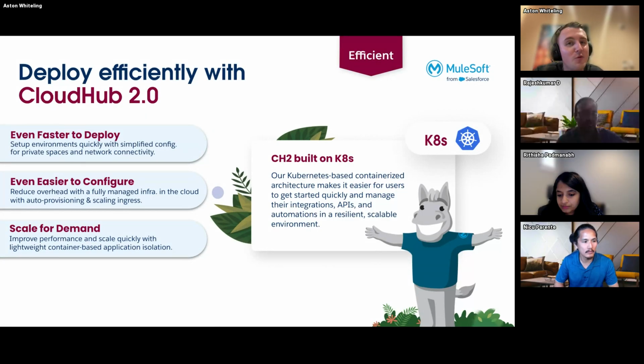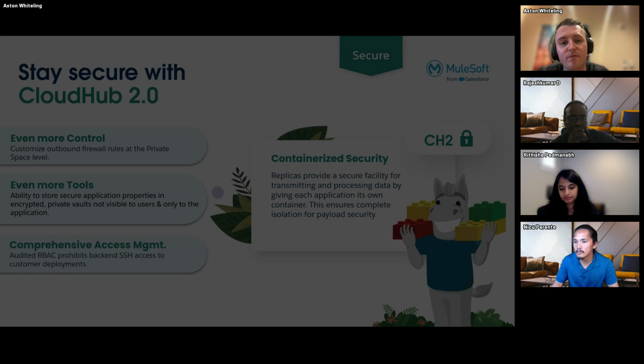CloudHub was already pretty quick. We've worked and invested to make it an even faster experience to get up and running with your CloudHub apps. It's easier to configure. We spent a lot of time working on the workflow processes of deploying these applications and making it really easy to configure all these different points of control that you need when deploying these complex architectures. And scalability, another really important feature, things like horizontal auto scaling built on Kubernetes. That's an innovation that we're only able to get thanks to the re-architecture around Kubernetes. You can have the scalability derived from container-based architectures, really getting that value from efficiency.